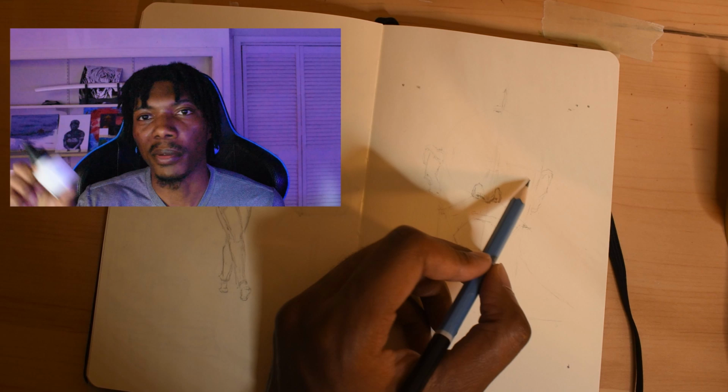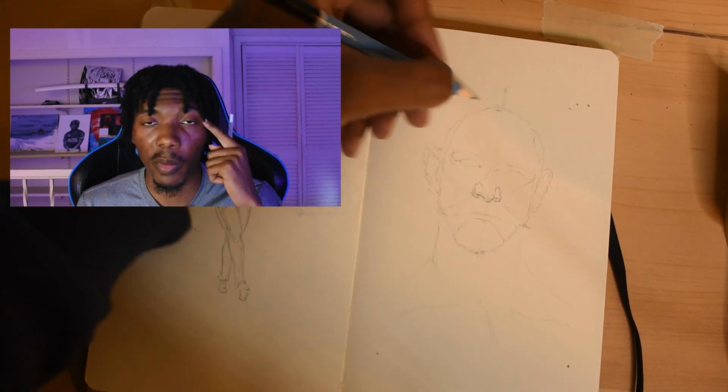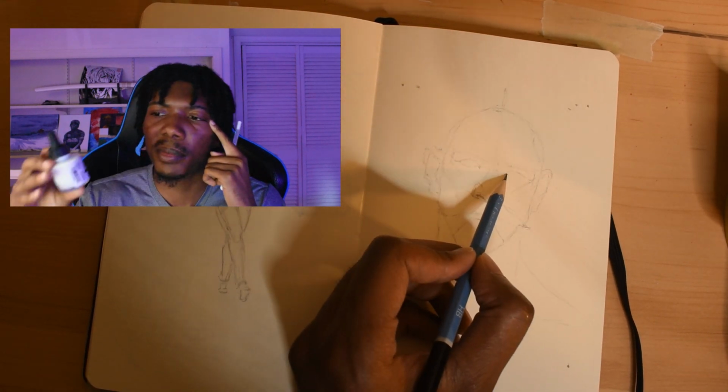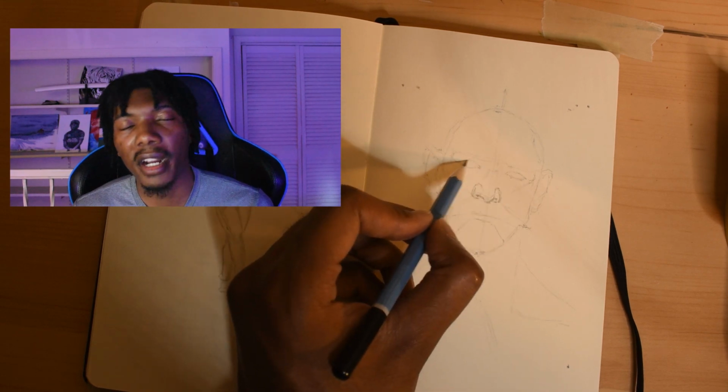You pick any object around you. I have this ink right in front of me. Then you bring awareness or focus to your eyes and you simply look at the object and just trace your eyes around it. Sounds easy. Try it out right now.